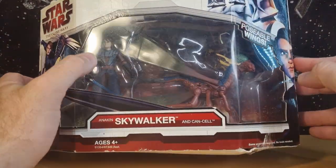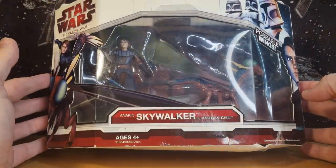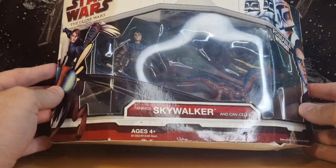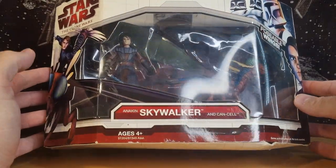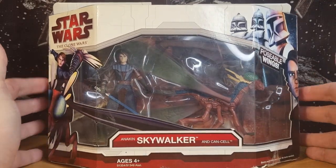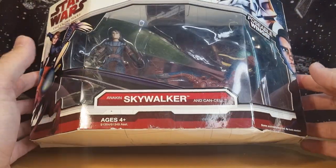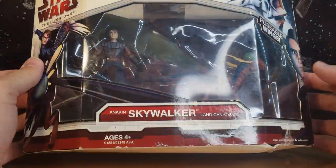Yeah, the Anakin there is a figure I bought loose only a few months ago. I did a little bit of an unboxing video and showed off a couple of loose figures that I won from an eBay seller, and this was one of them. I wasn't super thrilled with the condition of it. I knew I got it really cheap. It wasn't a big deal. So I'm excited to have a brand new one in the packaging, as well as the canceler.